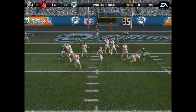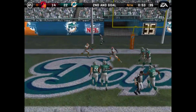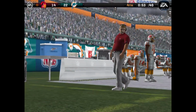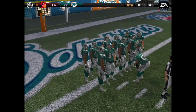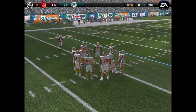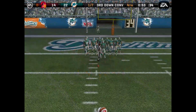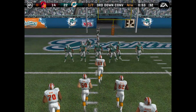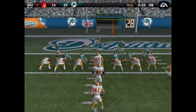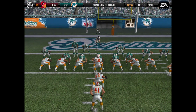Dropping back. Pressure, throws to the end zone. And he can't hold it in. The only thing he wants now is to get another chance. The coach might even want to go to him in the next play. Solomon was his intended target. It's third and goal at the 4-yard line. The offense has had trouble moving the sticks on third down so far.